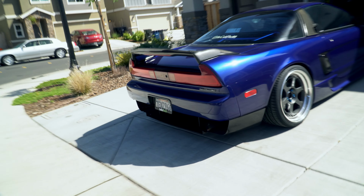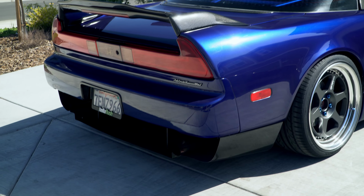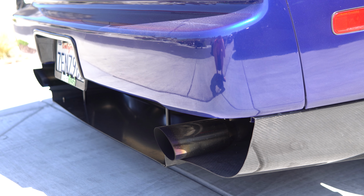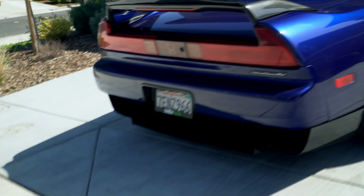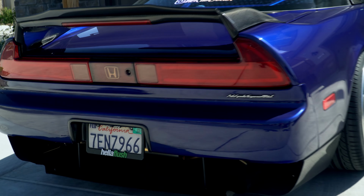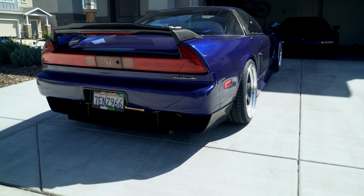It's actually kind of crazy because it's a little polished. You can see your muffler and stuff because it's like a mirror finish. That's sick. It's just like a little mirror. I like how it's exposed a little bit too. You can kind of see a little bit of everything under there. That's nice. Get some upskirt action, you know.